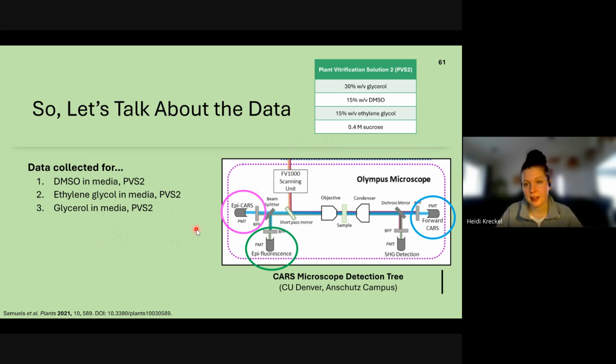And so at this point, let's talk about some of the data that we've collected over time. I've collected data for all the different components in plant vitrification solution 2, save for sucrose. The reason why I haven't collected data for sucrose is that up until recently, we haven't been able to synthesize deuterated sucrose. However, my colleague, Albert Ochoa Castillo, is now able to synthesize deuterated sucrose, and so that is really where his project comes into play. However, on my end, I focused on ethylene glycol, DMSO, and glycerol.